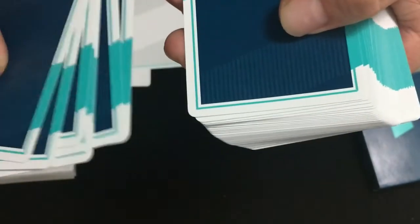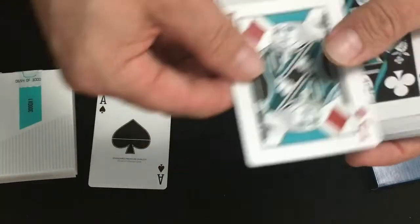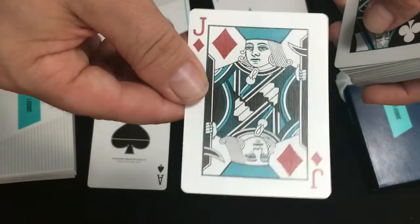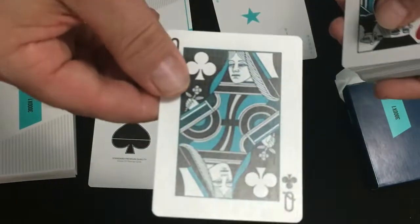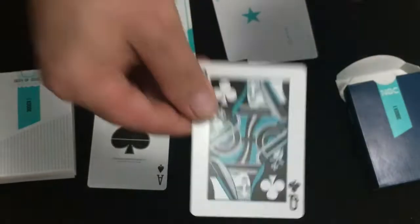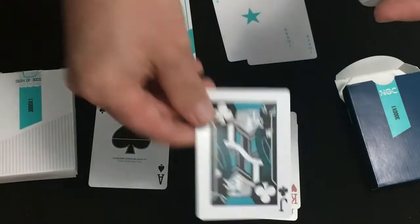I don't believe these are marked in any way, from what I can see. And then the court cards are standard, but they've been recolored. The blues and blacks, and maybe simplified a little bit. And there's a black background on the black cards with white pips there. But basically standard. I'll just show you them quickly.